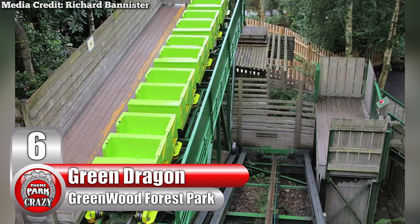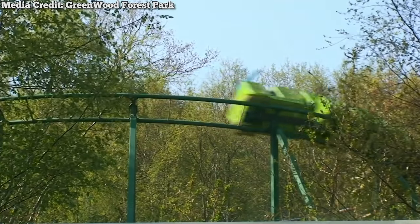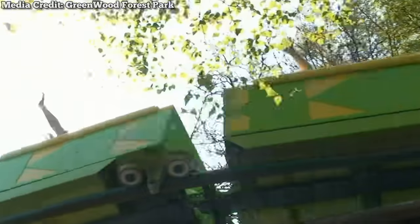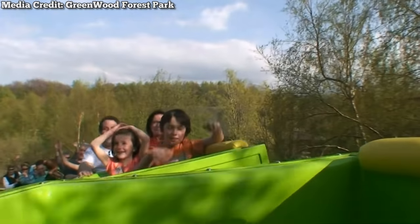Number 6, Green Dragon at Wales Greenwood Forest Park. Imagine a completely eco-friendly roller coaster with no electricity and no motors. A coaster entirely powered by simple mechanics. Well, say hello to Green Dragon.